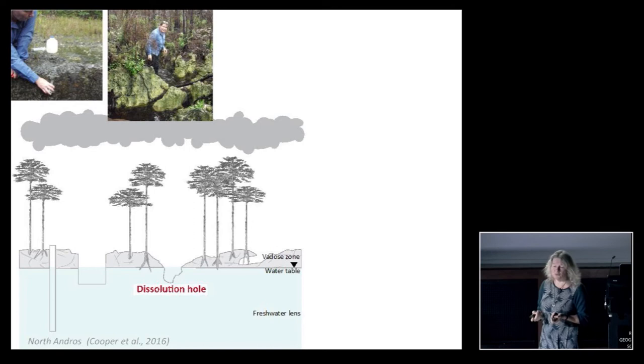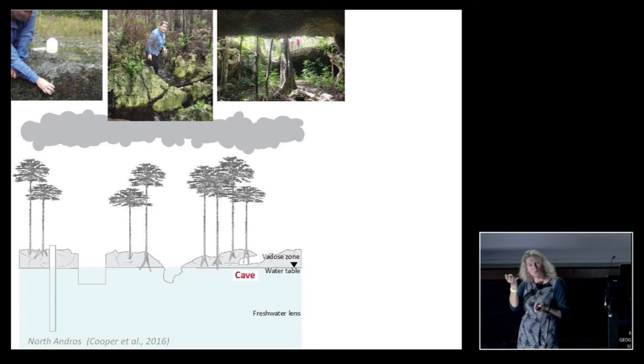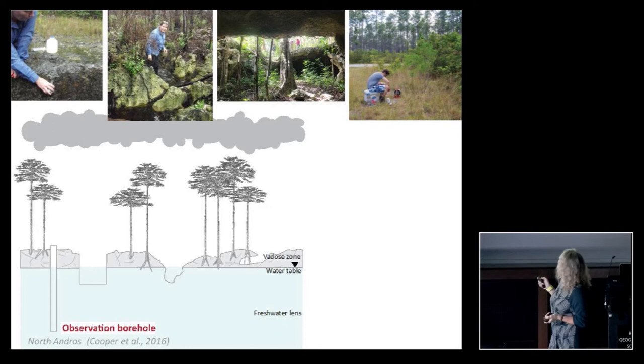We also went to these very shallow cave systems. So this is the sort of thing that Jules was talking about. Just below the land surface, there are caves developed. They don't tend to go very far. They're not terribly spectacular, but they give you a way of sampling the water as it percolates through the unsaturated vadose zone. And then we worked quite a lot on observation boreholes. So we were looking at different depths below the water surface.